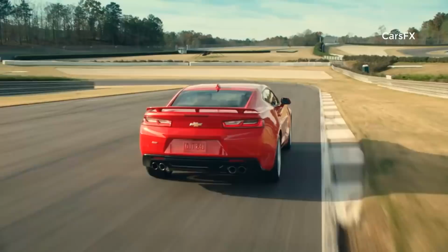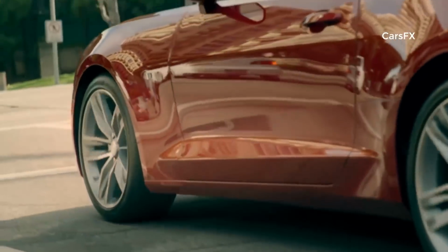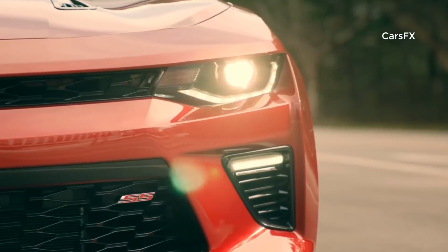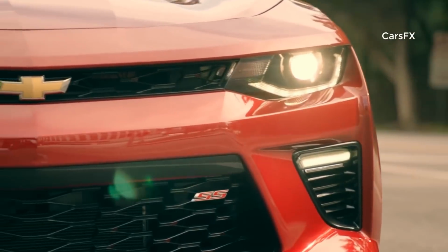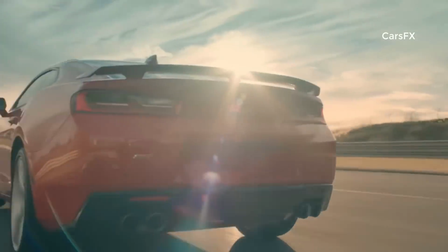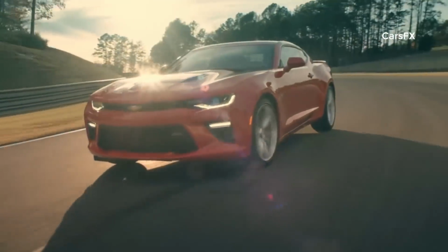When it's time to tame all this power, 4-piston Brembo performance disc brakes help Camaro SS bring it to a controlled stop from any speed. Its track-ready credentials are further stamped with an SS-specific grille, hood vents, and rear stanchion spoiler that contribute to reduced lift for better road grip and enhanced high-speed stability.